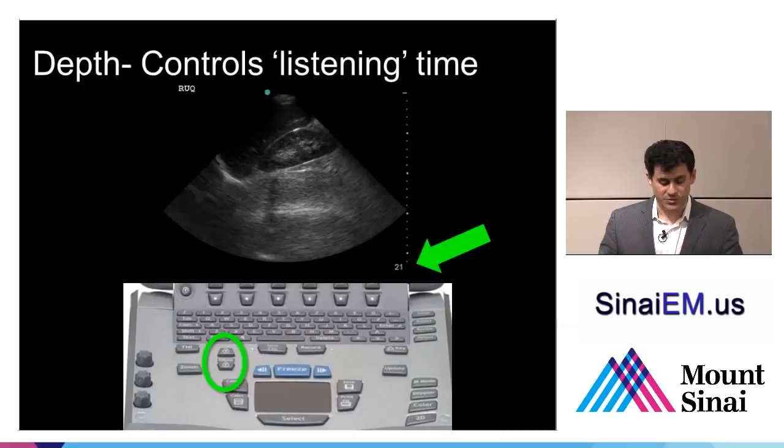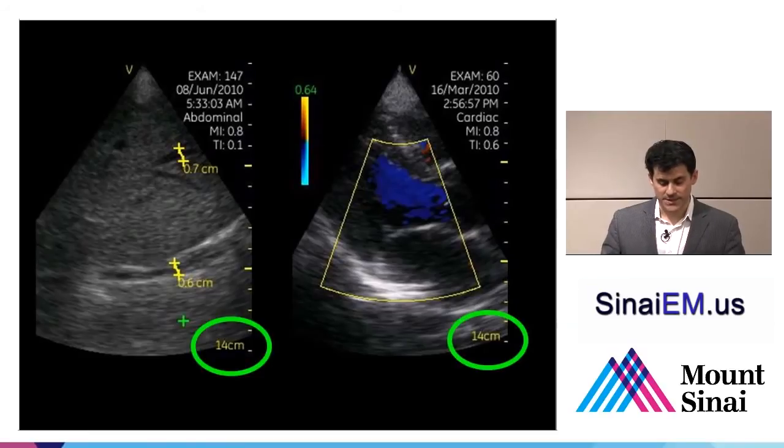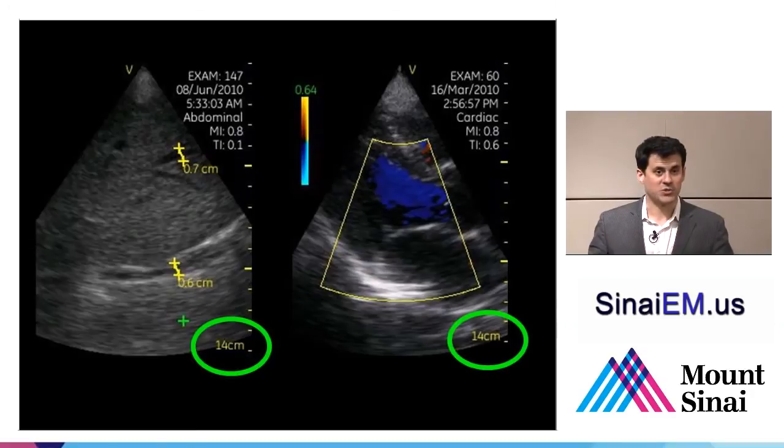So again, on the Sonosite machines, the depth controls are these two buttons here, and on the V-scan, we'll show that in just a moment. Again, on the V-scan machine, the depth marking is towards the bottom right as well. It tells you what the total distance is that you're imaging through.